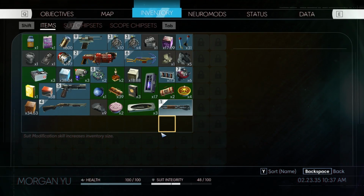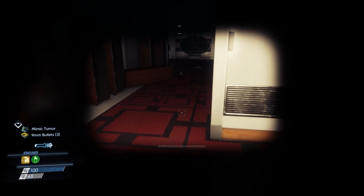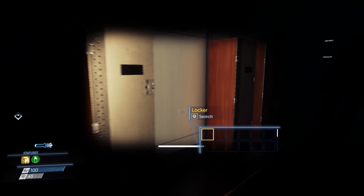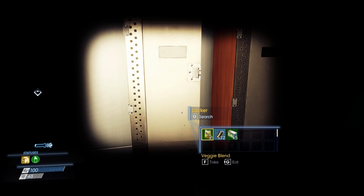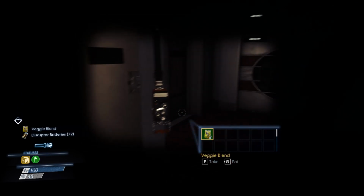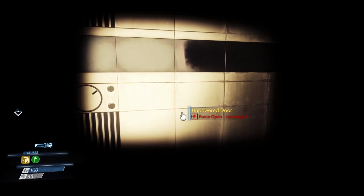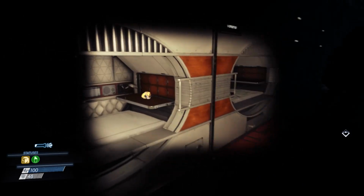Wait, if I auto-sort? Alright, yeah, one line should be good. Damn little moth. Go away. We've got beds. Ooh, what is that? Disruptor batteries, okay. Not as exciting as I thought it was. We go through this door? Nope, we got to force it up. Oh, this is habitation.